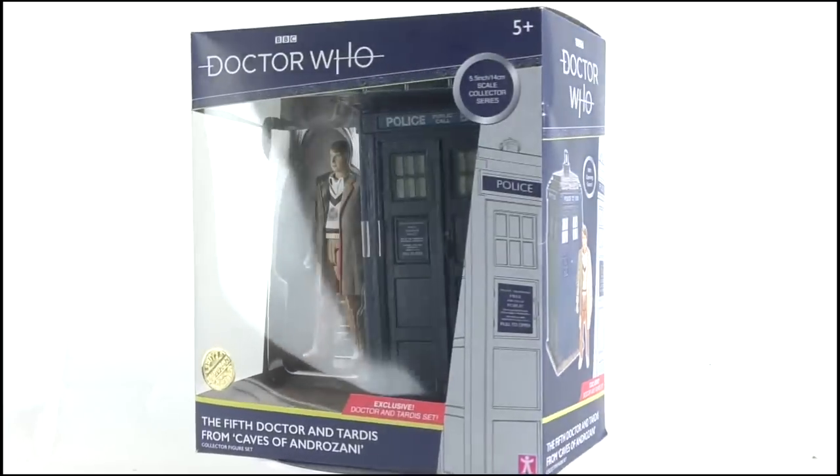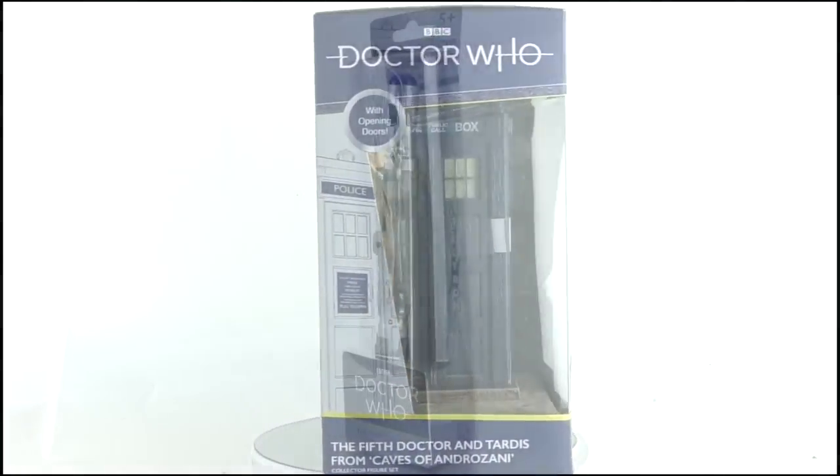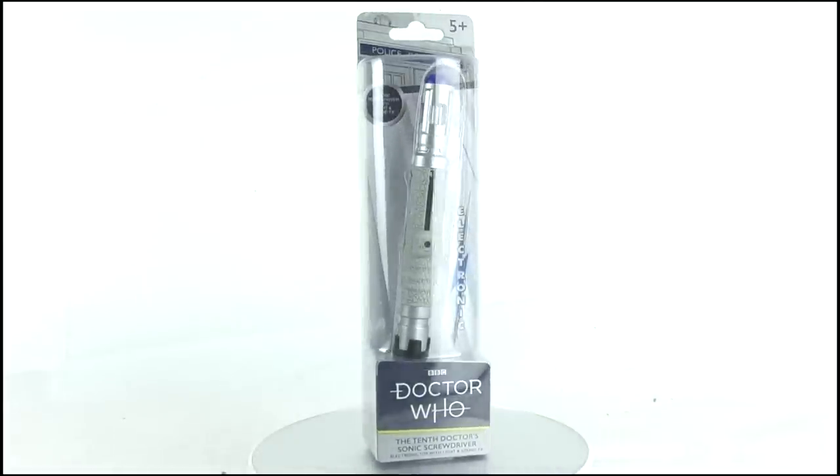I didn't buy all of it. What I want to take a look at specifically is the Fifth Doctor and TARDIS. And I also bought a 10th Doctor Sonic Screwdriver again.